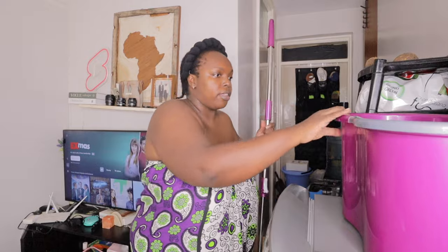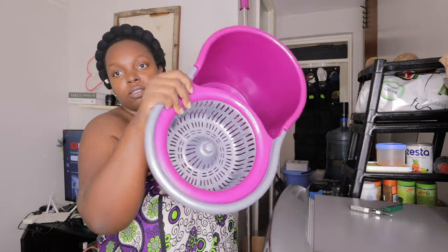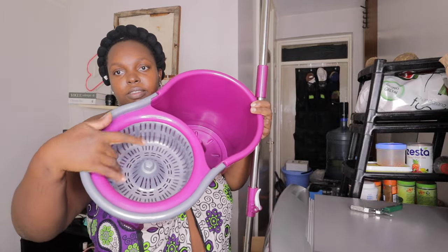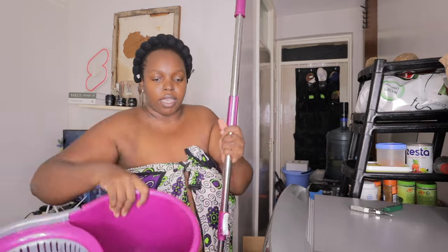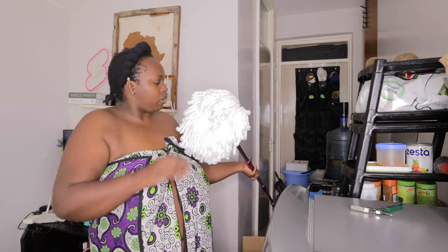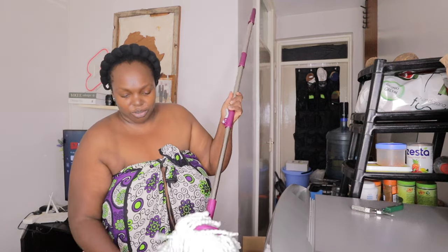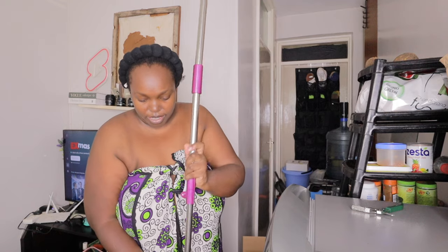So the reason why I got this, why I spent 4,000 shillings, is because it has this thing here that spins, and then it has this, so you put water here. I'll show you. I have trust issues, because I got it delivered. What if they change it? What if they change it?